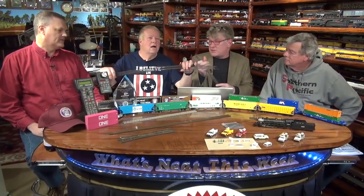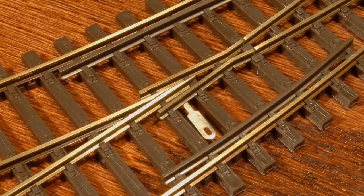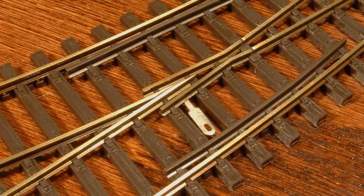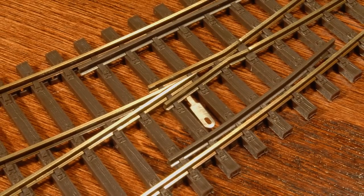Check out how flexible this track is. I know, right? Just to give you an idea, this is code 83 rail. We measured this, it is code 83, yes. So there's a lot of advantages to this, even up to the point where there's a soldering point for the frog so that you can make the frog independent.